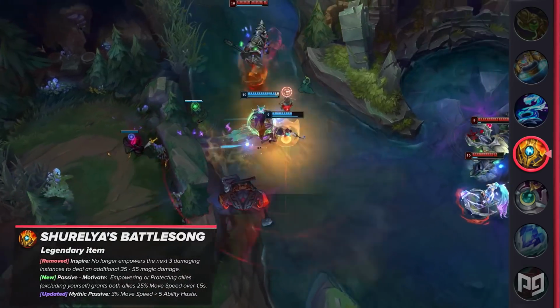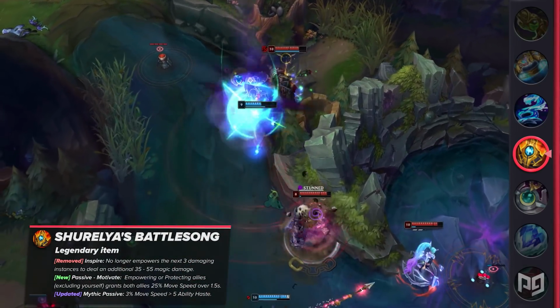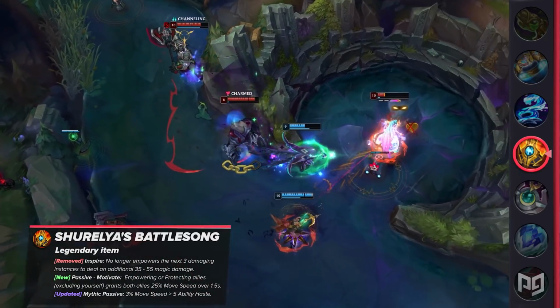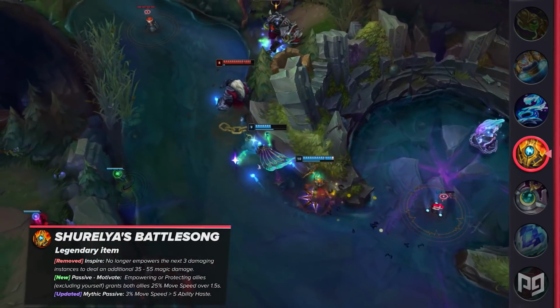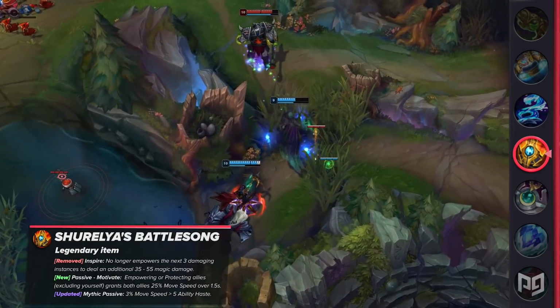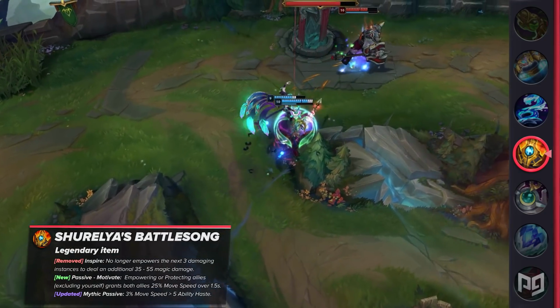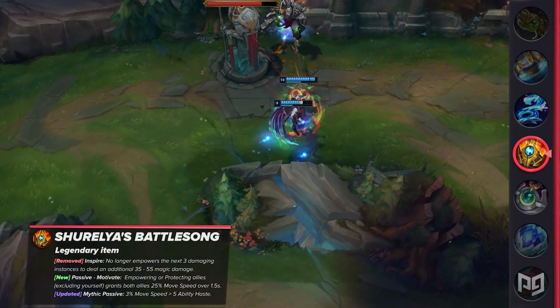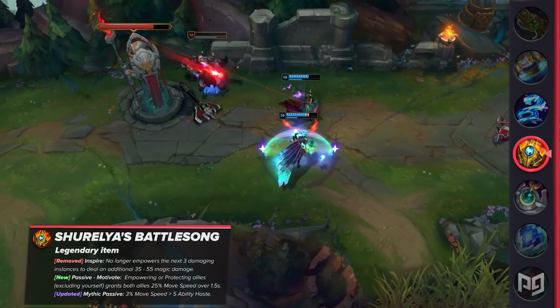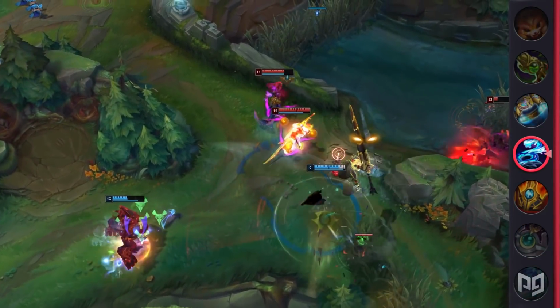Next up, Shurelya's Battle Song is also receiving changes. First, the Inspire effect will no longer grant 35 to 55 magic damage for the next 3 damaging instances. However, a new passive will be added, granting you and an ally 25% movement speed when you empower or protect an ally. The Mythic passive bonus stat is also being changed from movement speed to ability haste. RIP Singed.